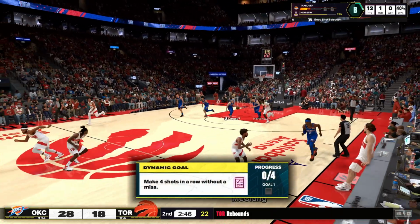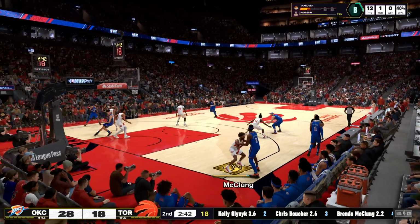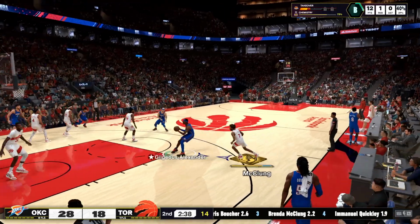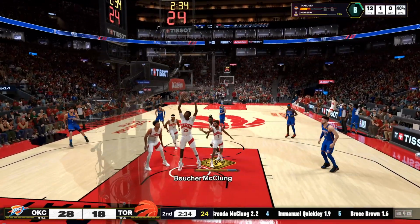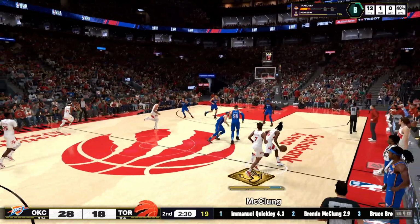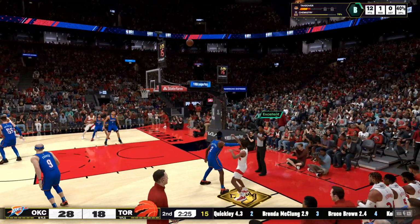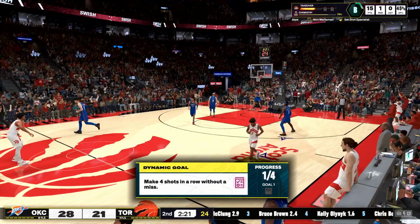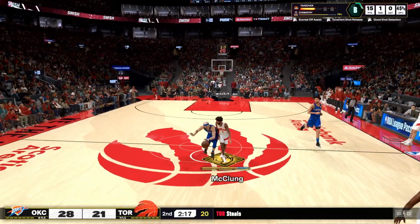Hartenstein pulls it in. And you have to think that they're leading this game because of how they've controlled the boards tonight. Pass to Gilgeous-Alexander. Another shot. Hartenstein, no good. Raptors trail by 10. Now MP. Gilgeous-Alexander defending. Oh, MP buries the triple. More points for MP, and you just think about the possibilities of this young player moving forward.